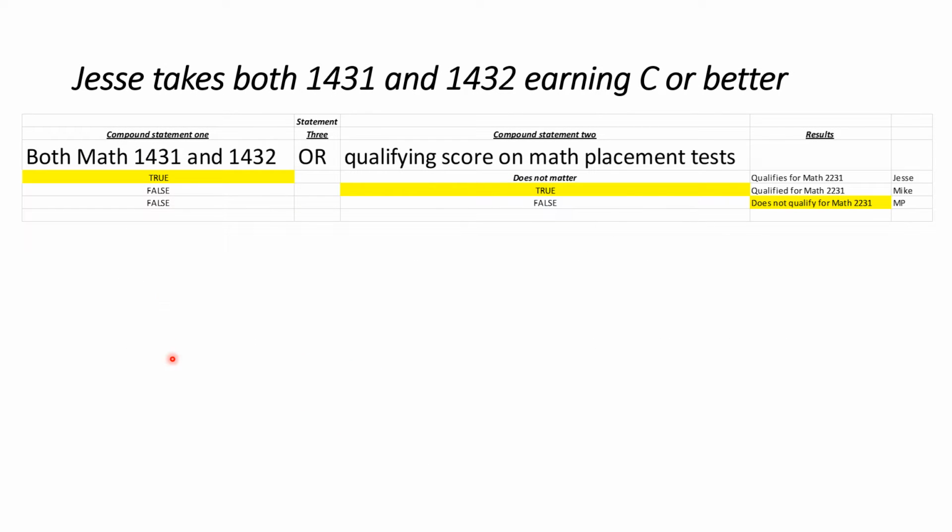Let's look at some illustrative case studies. So suppose we have a student, Jesse, who takes both 1431 and 1432 and earns a C or better in both. Well, they have a true under this statement 1, both 1431 and 1432. So you see it really doesn't matter what the placement tests were because they qualify because this is a true, and whether this is a true or a false, it is still true. So Jesse in this case qualifies for Math 2231.